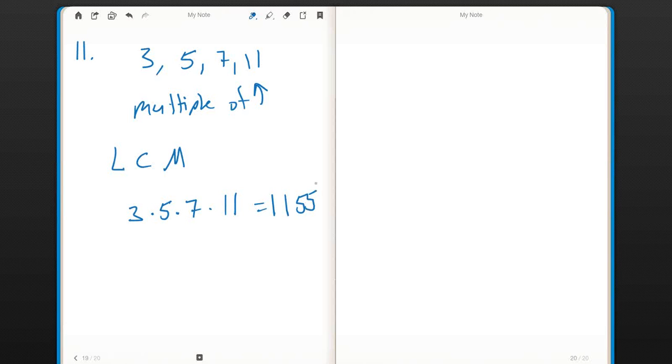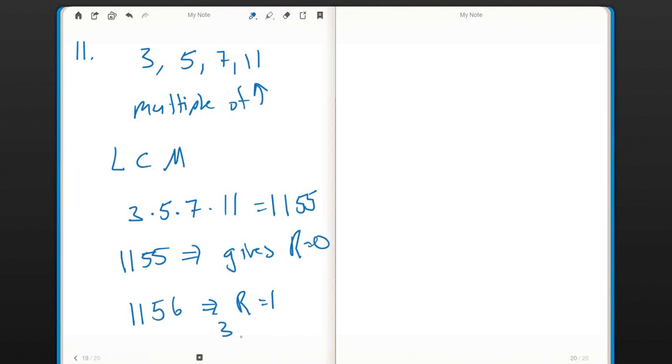I apologize. To find one that has the same non-zero remainder, we had to first find the one that gives a remainder of 0. Because it's a common multiple, it gives a remainder of 0. If you want the same non-zero remainder, the smallest number possible would have to be 1,156, because that's going to have a remainder of 1 for each of those, for 3 and 5 and 7 and 11.